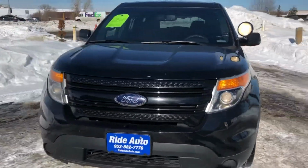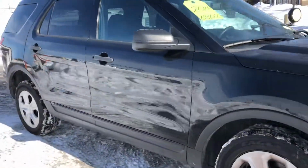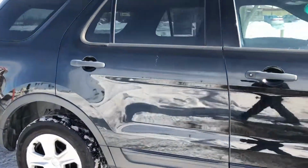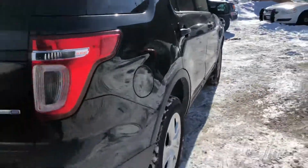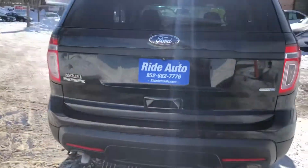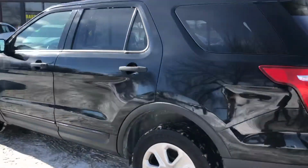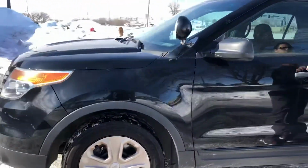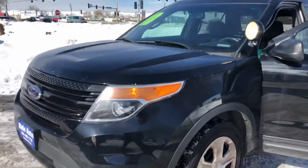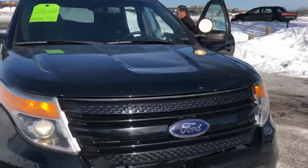Very desirable 2014 Ford Police Utility Interceptor. All-wheel drive, high output 3.7 liter V6 engine. That's the best engine that they provide. Dual exhaust, flex fuel compatible. LED tail lights, tinted windows. As you can see, this thing's in beautiful condition. Just retired out of a small town in St. Louis. It's got the high intensity headlights, the police spotlight.